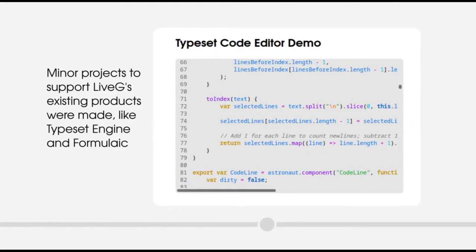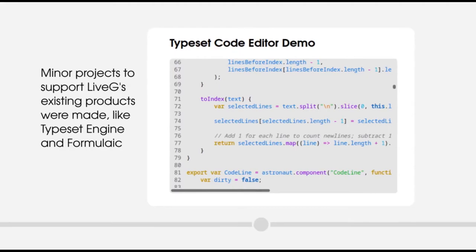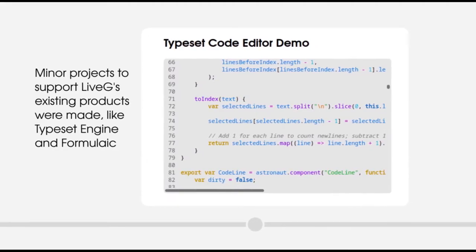During October 2022, there's work on minor supporting projects such as the Typeset Engine and Formulaic. Typeset Engine is an embeddable code editor designed to work well with AdaptUI and AdaptUI's Astronaut component framework. And Formulaic is an expression parsing engine that intends to be used in software such as a calculator app, for example.